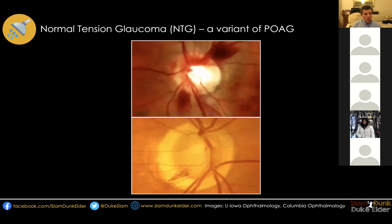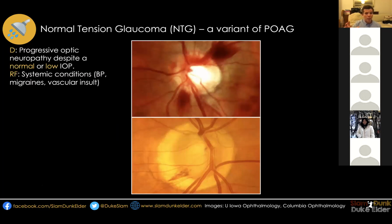Normal tension glaucoma, even more mysterious than primary open angle glaucoma. Here, it's a very ominous condition that no one knows much about, unfortunately, but in these individuals, there's no pressure change. In fact, the pressure tends to be on the lower side or the lower threshold, or it tends to be in the normal range of 10 to 21.